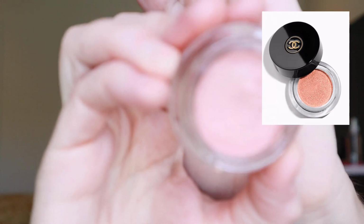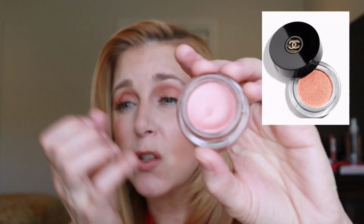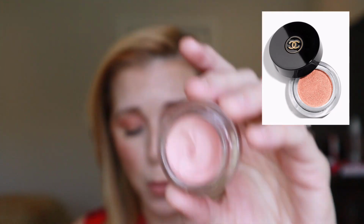Keeping up with the peach theme, I have been loving this eyeshadow from Chanel. I have talked before about New Moon, which was a wonderful cream shadow from Chanel. I just recently got this one that is called Ultra Flesh, and it is a beautiful peachy tone. I would try to swatch this for you. It does not swatch very well, but it shows up beautifully on the eyes.